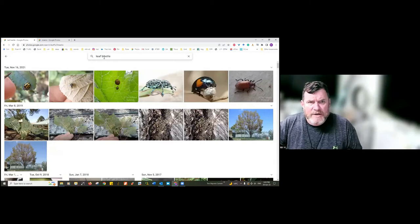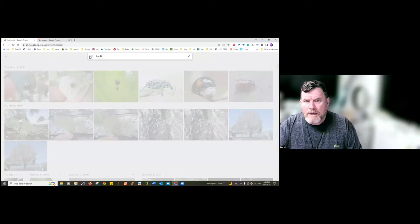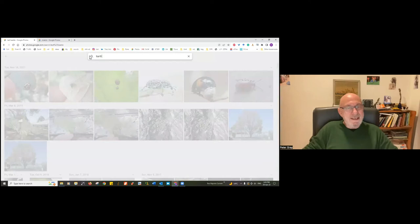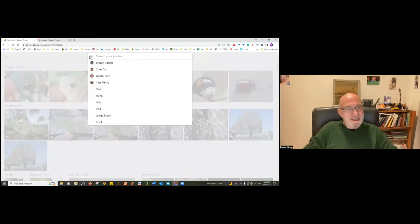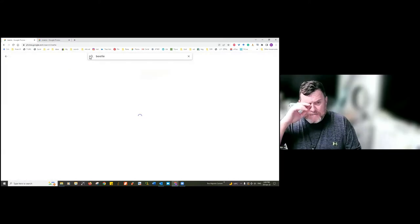Let me see if I can find a tortoise beetle. What did I do wrong there? No, that's okay, I'll just do beetle. I'll find you one.